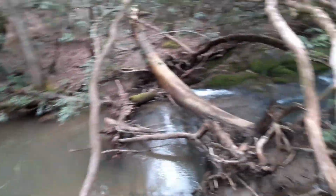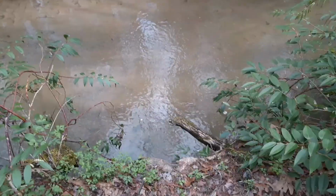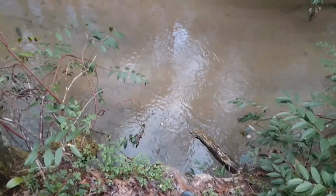I'm trying to go around. The trail guide doesn't really show which one to cross either. So I'm gonna try this one. Okay, it wasn't the actual creek crossing, but it led right to the actual one.